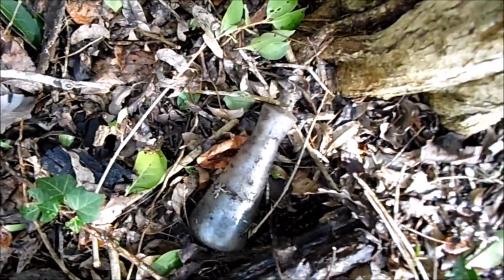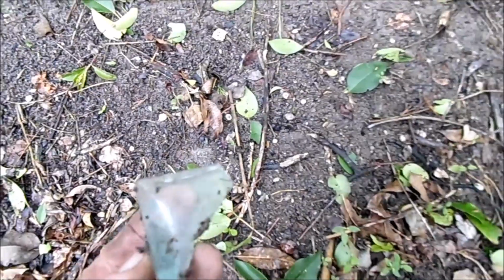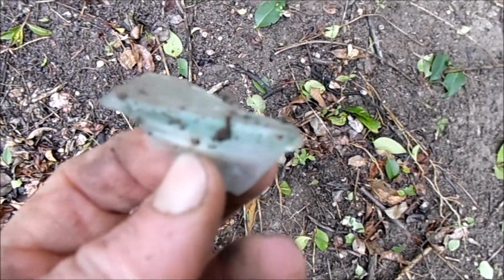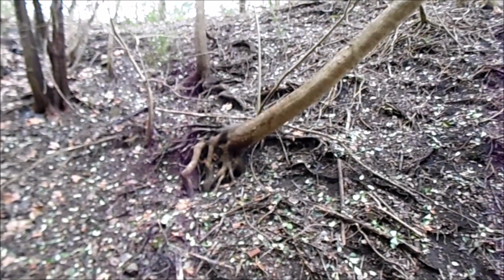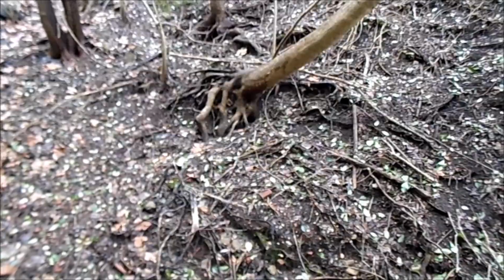Nope, not a half pint bottle like I thought. After looking at these banks for so long, I finally found a broken bottle. It looks like it could be from the 1890s. Well, that looks nice and steep and dark, like it's been dumped down here, so I obviously have to probe it out and see if it has any bottles in it.